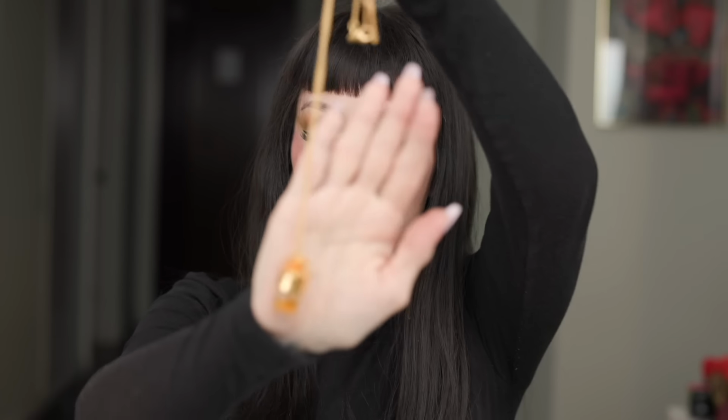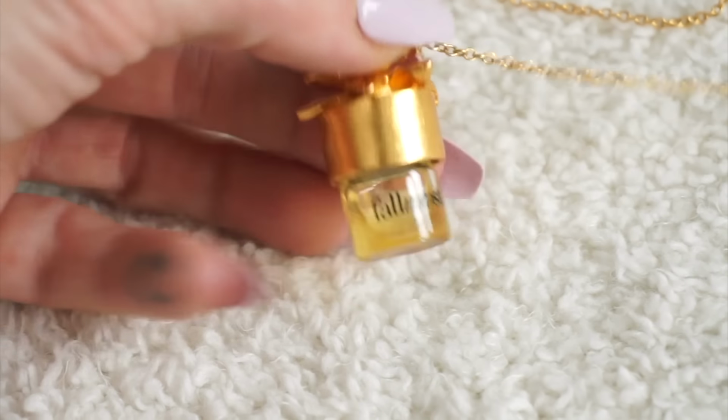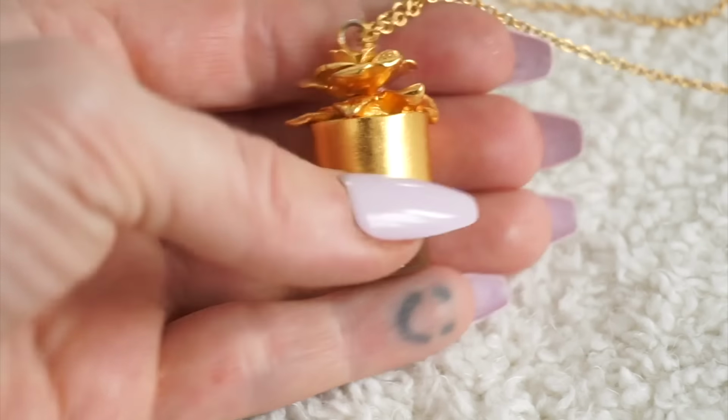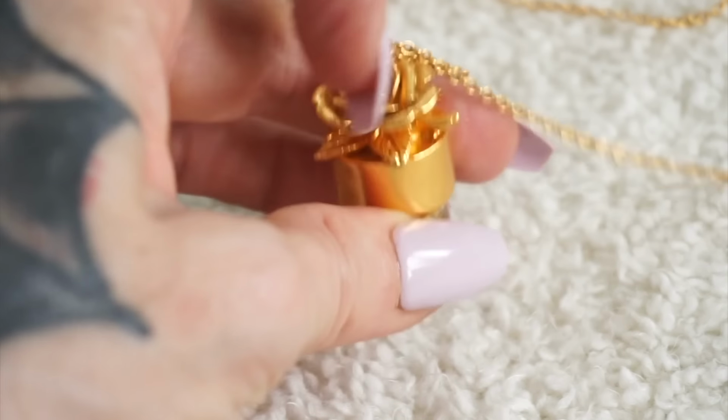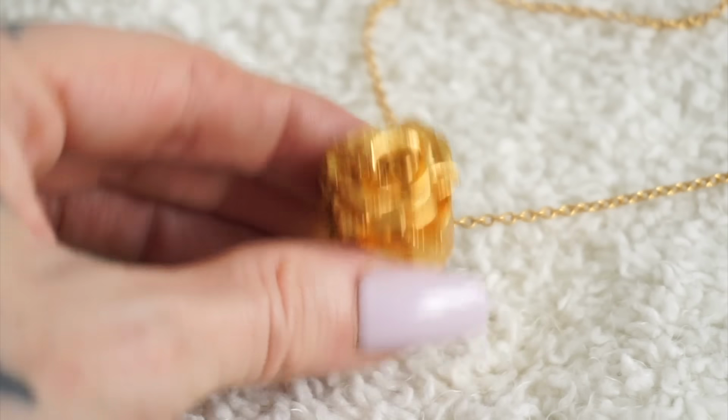Back to what this is, the necklace pendant. This is so beautiful. And of course, you really could put any fragrance you want in there, but I absolutely have to have my favorite Fall Into Stars. Let me just show you the little rose on the top. I mean, it's really beautiful and it's simple. It's just fabulous. Okay, on to our final piece.